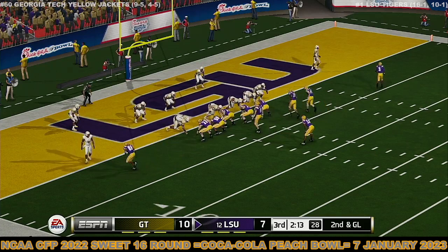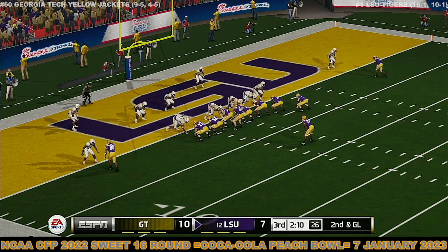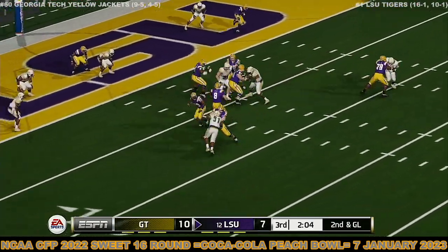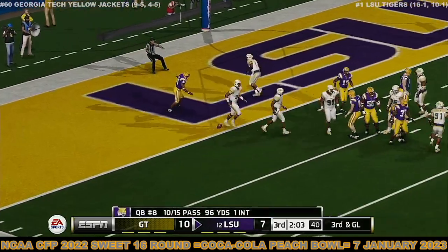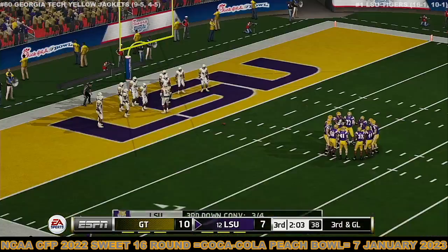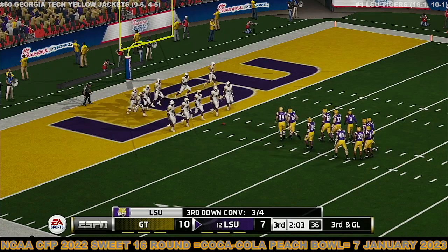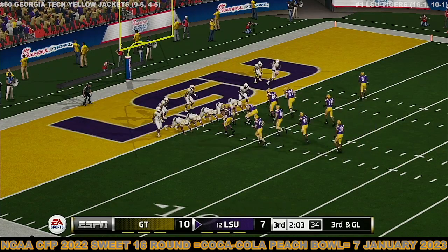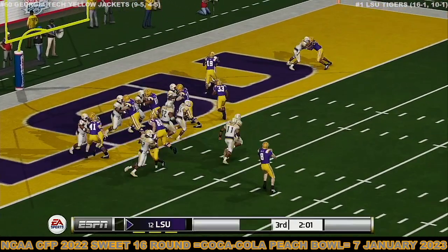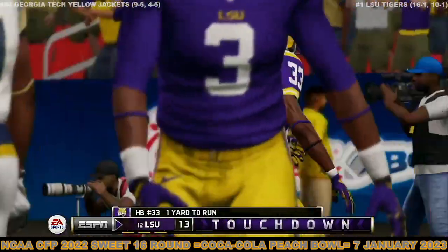From the 1-yard line, it's second down. Fires to his tight end, nothing doing. Here's the eighth play of the series. That makes it third and goal. And the goal line defense digging in here. Touchdown, Tigers!